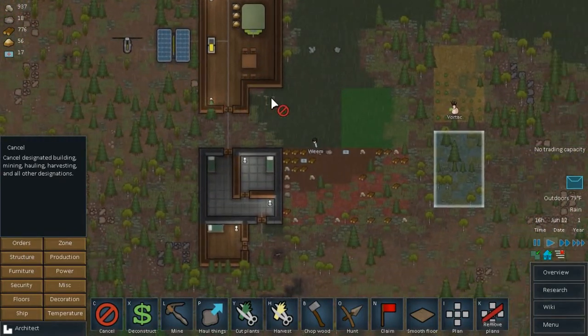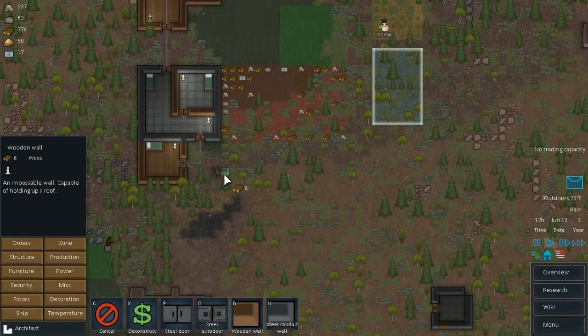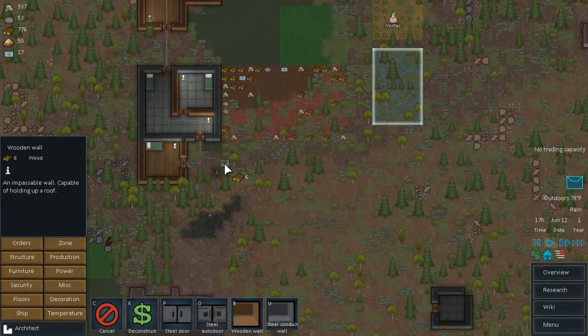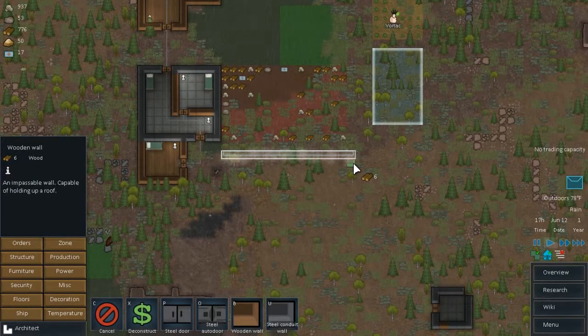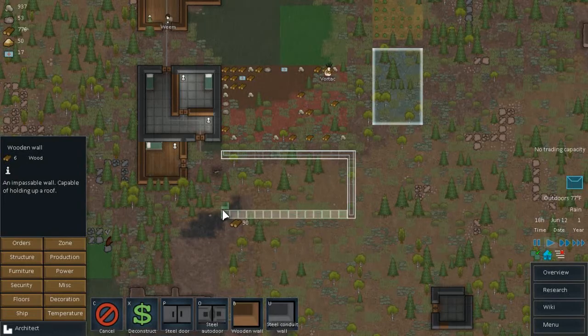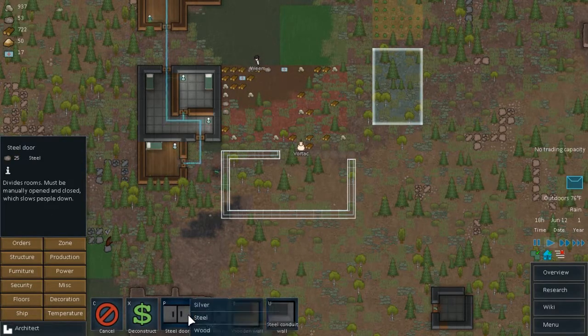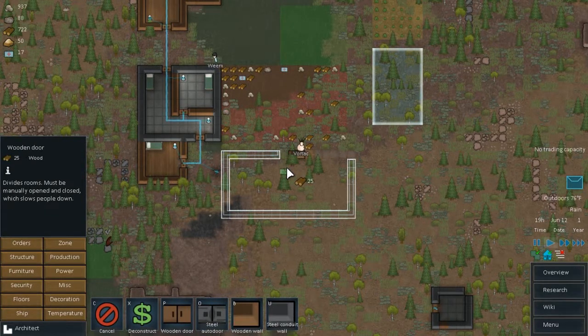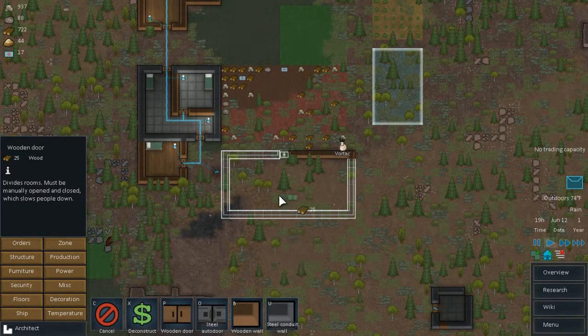Since we're already set up out here with power and stuff, it only makes sense to put another building outside. So that's what we're going to do. We're going to go into order. No, we're going to go into structure. We're going to make some wooden walls, and I'm going to put, how close do I want this? Like that. I don't want it too big because I don't have the most money, but we just need a space for them. So I'm going to go like that. I'm going to cancel the order for the middle here. We're going to put a wooden door. Is that the middle? If that's off-center, I apologize to your OCD. No, it's off-center. It's okay.